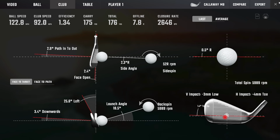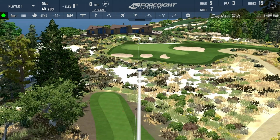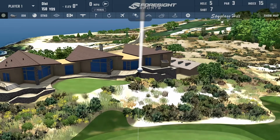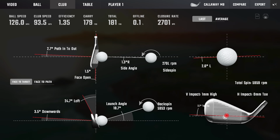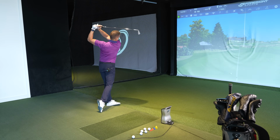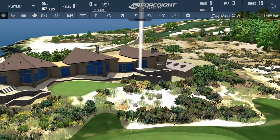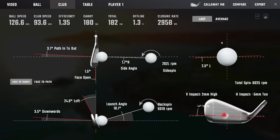Decent strike. Yeah, it was. Pretty decent. Nice one, Michael. Oh, great strike. Come on. You did call it today. I'm telling you, there's one today. Bit left. Good swing. Good little set.